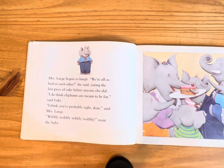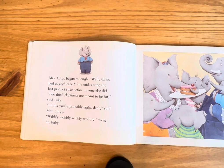Mrs. Large began to laugh. "We're all as bad as each other," she said, eating the last piece of cake before anyone else did. "I do think elephants are meant to be fat," said Luke. "I think you're probably right, dear," said Mrs. Large. Wibbly wobbly, went the baby.